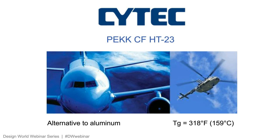This material can be an alternative to aluminum. Metal additive systems like the EOS INT line can build with these materials, especially for applications in the aerospace and automotive industry. The polymer is semicrystalline and begins to soften and start to flow at 318 degrees Fahrenheit or 159 degrees Celsius, its glass transition temperature. It has good structural performance until it reaches temperatures in excess of 250 Fahrenheit or 121 Celsius. It also has good mechanical properties, chemical resistance, thermal stability, and flame retardance.